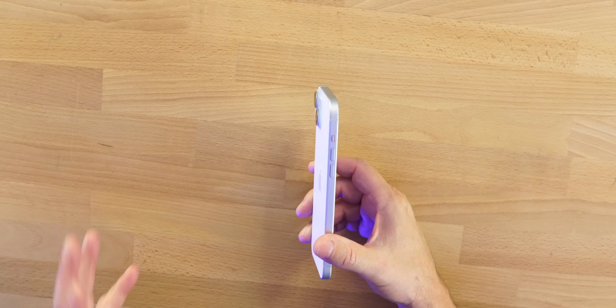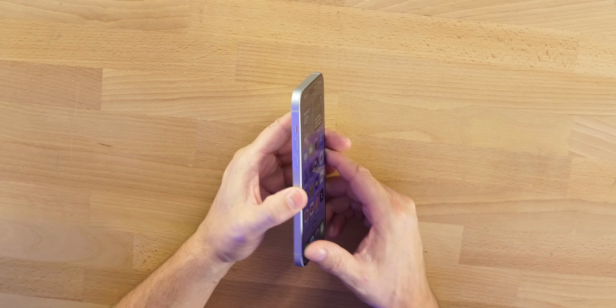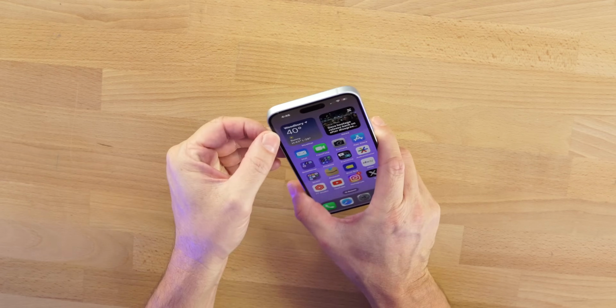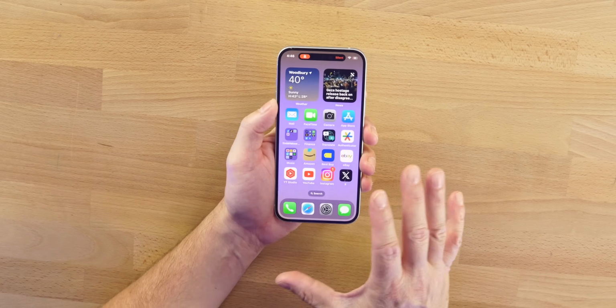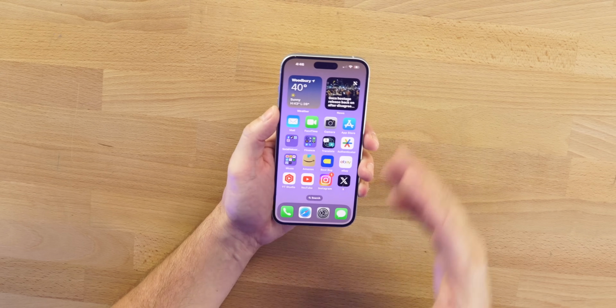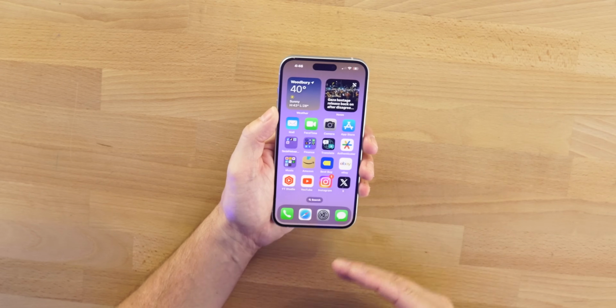Now, one other thing that this doesn't have, the action button on the 15 Pro Max. You might love it, you might hate it. I've heard both, but you still get the mute switch, the iconic mute switch here from Apple. I use this thing daily. Literally daily, I am using the mute switch on the iPhone. I'm still glad that it's here, and I don't mind not having the action button. It was cool, a little gimmicky on the Pro Max, but the mute switch, I'm glad it's still here. I don't have any issues with that.